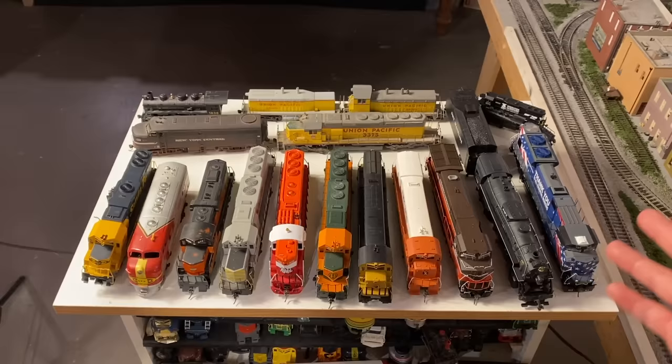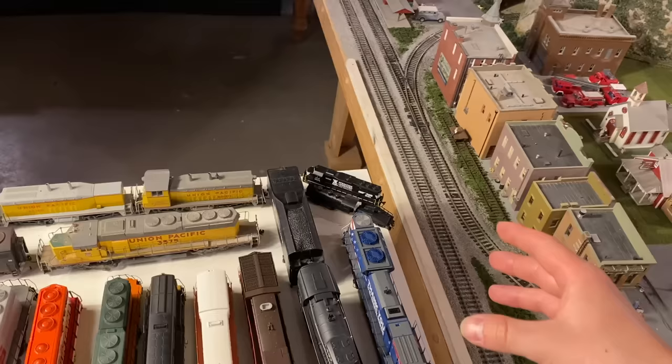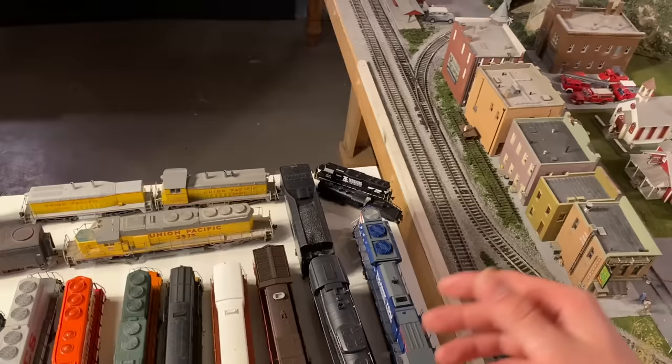Next, I want to thank Robert for the two N-scale engines as well as the N-scale rolling stock. I know there isn't as much N-scale stuff on the channel, but there's going to be more coming up in the not-so-distant future, and I appreciate you sending this stuff along. It's definitely going to be put to good use on there, so stay tuned for the future project. But until then, thanks a bunch for that.